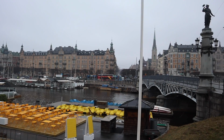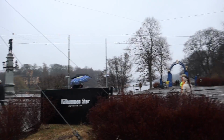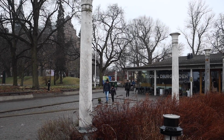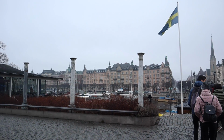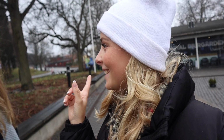So to get to this museum you basically have to cross over this bridge here, and then it brings you to this island which has a ton of different museums on it. So this is what the view should look like, and this is kind of the cloudy, misty thing that we currently have. Emma was just telling me that Stockholm is basically a series of different islands. So yeah, this one is the Museum Island.